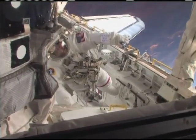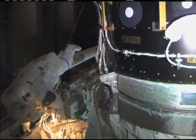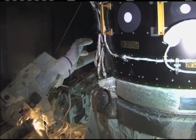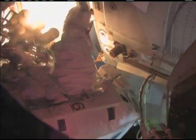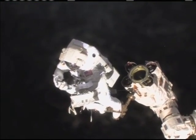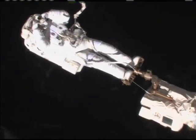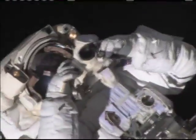There's Mike with his message: Go Navy, Beat Army. Now here's what the starboard TSA looks like in the nighttime. Helmet lights and shuttle lights still work out pretty well. Now we've got Dr. Bobby Satcher on the arm, heading out to do some lubing on the TSA, out there against the darkness of space, alone and unafraid. Here he is taking a picture of us as we're shooting him.